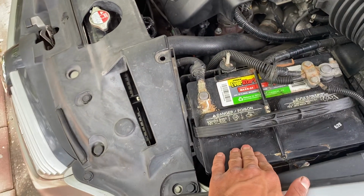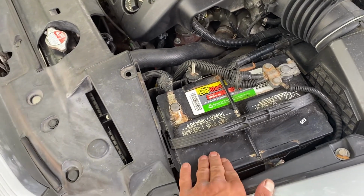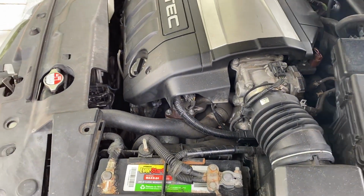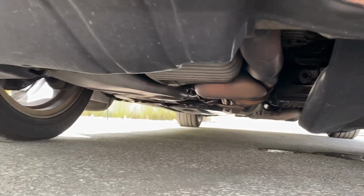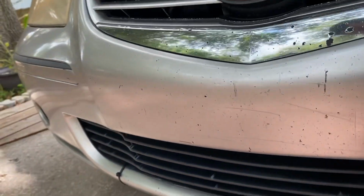Battery's been replaced once. The original one lasted 5 years, and this one I replaced back in 2018. I've had this car for a while. Look at that baby car. 320,000 miles right there. You'll probably see that rear main seal leak. Don't mind that water, that's the AC water right there.